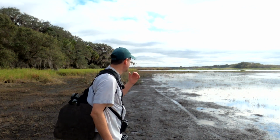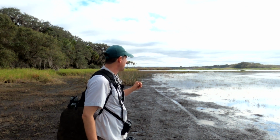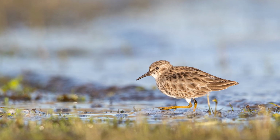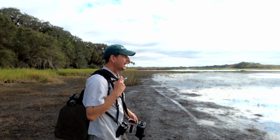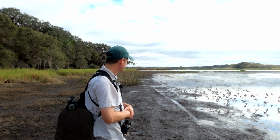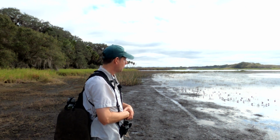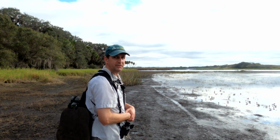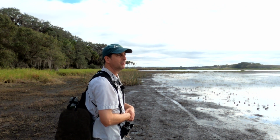Oh, didn't mean to scare them. They're coming back. These are a flock of least sandpipers. Again, another species you can expect to see here in the winter. And also, oh, here they go right past us. Oh, they landed right in front of me. There's about 50 of them in a small flock. There was also a pair of yellowlegs that flew off.